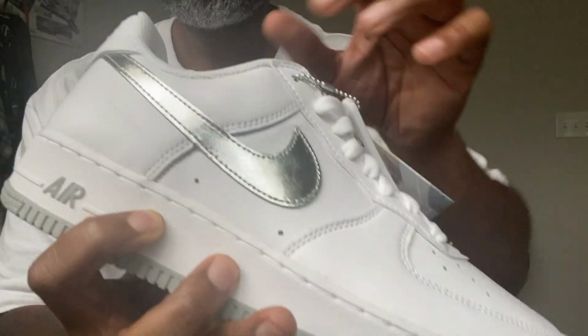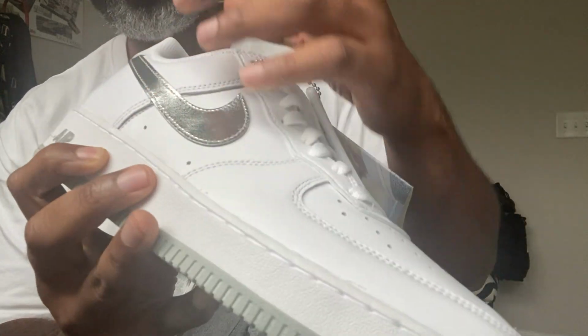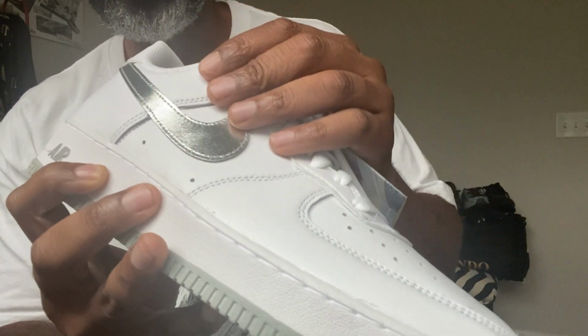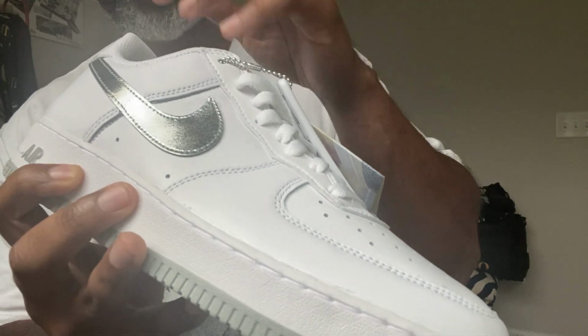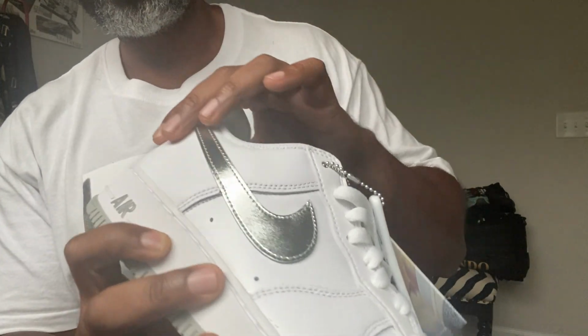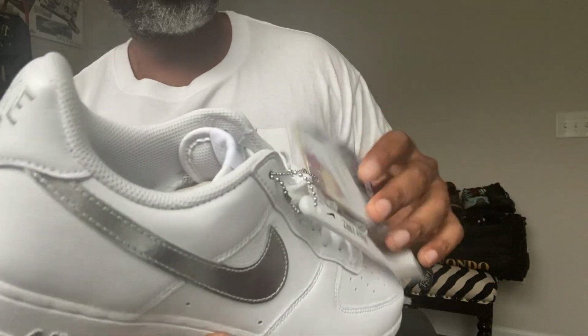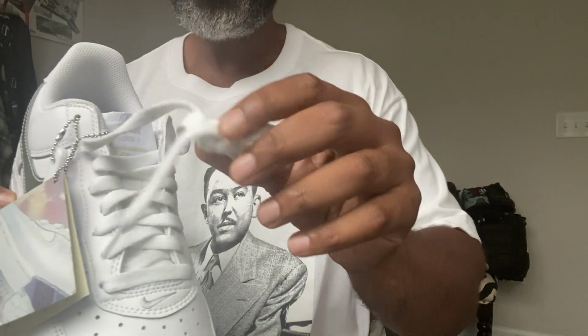And again, you can see the leather is a little bit more upscale than the normal leather that you see. It's not pebbled, but you can see kind of ripples in the leather, which is a sign of good leather. Typically on these shoes, the leather is just flat. So this is like an updated leather.